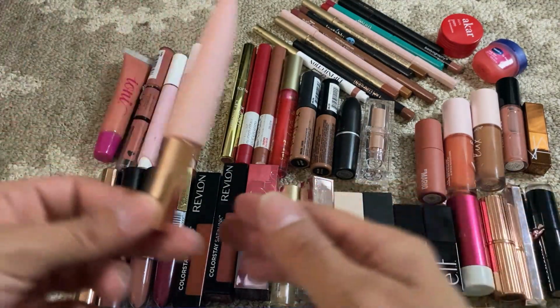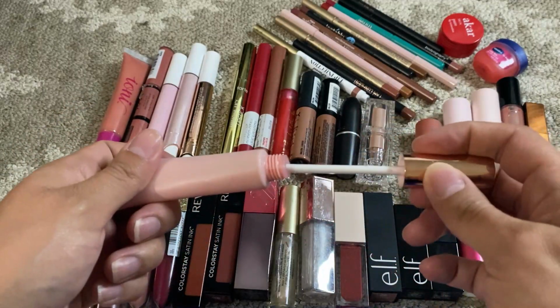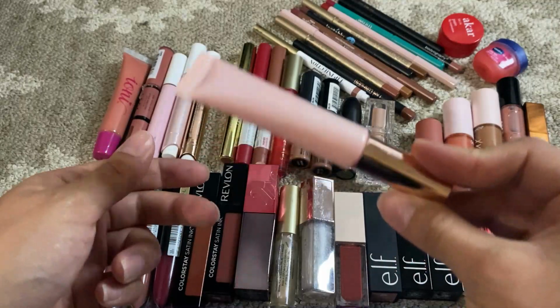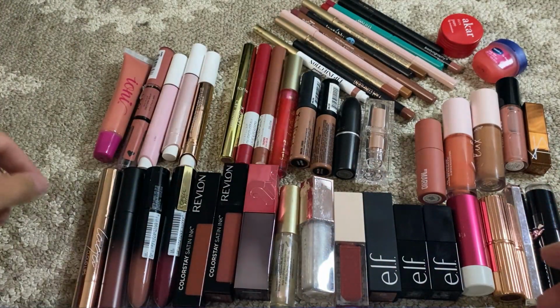All right, we have like this lip mask here that I haven't used in a while. It's getting kind of chunky. I think I got it in a BoxyCharm. Don't love it, so I'm gonna go ahead and declutter that.